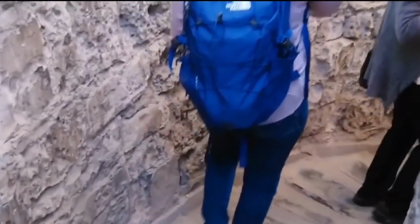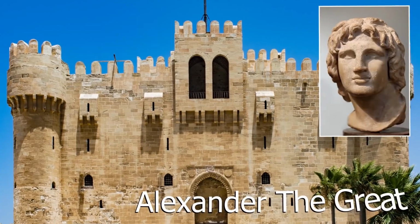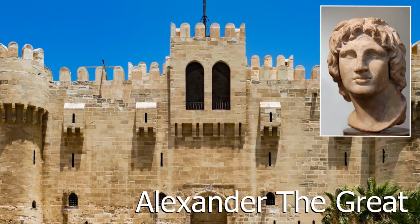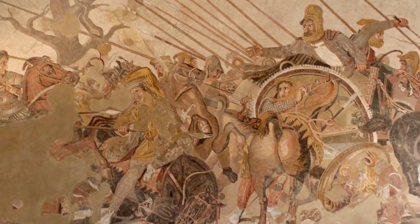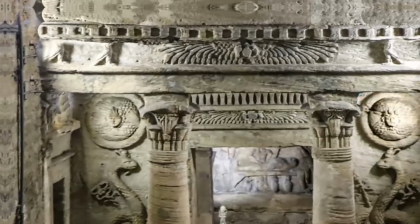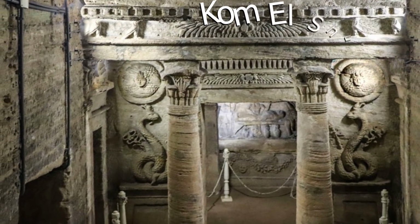Journeying into these catacombs is like stepping into another world. You half expect zombie Draugr to rise from their tombs and try to eat you. Alexander the Great originally established the city of Alexandria. He was one of the most famous Greek kings and army leaders and one of the greatest conquerors in history. These are the catacombs of Kom el Shukafa, one of the largest burial sites in all of Egypt.